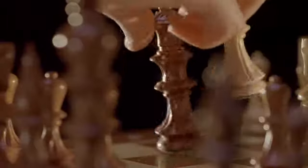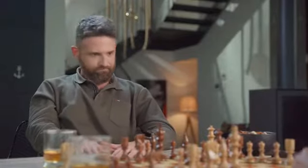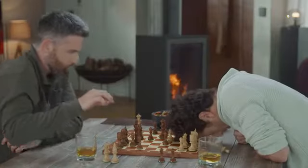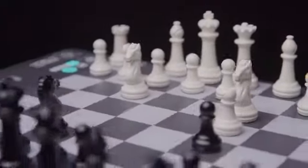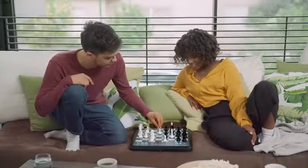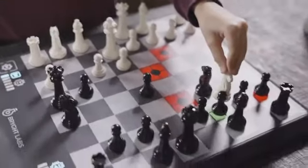This is chess. This is also chess. This is ChessUp. No matter your chess level, ChessUp will level up your game. ChessUp is a smart chessboard with a built-in chess instructor that lights up all possible moves according to strength.